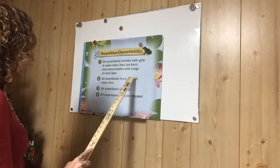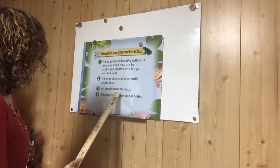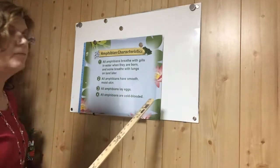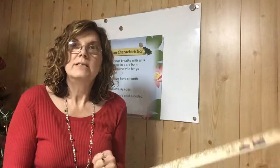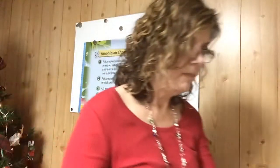All amphibians have smooth, moist skin. All amphibians lay eggs, and all amphibians are cold-blooded. So again, their body temperature changes with the outside temperature. When it's warm, they can move around freely, and when it's cold, they slow way down. Okay? All right, so that's what cold-blooded is.